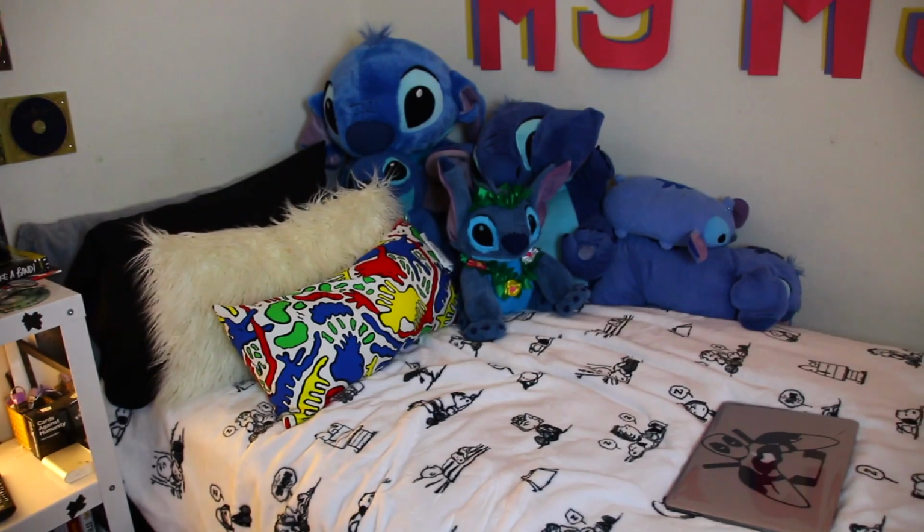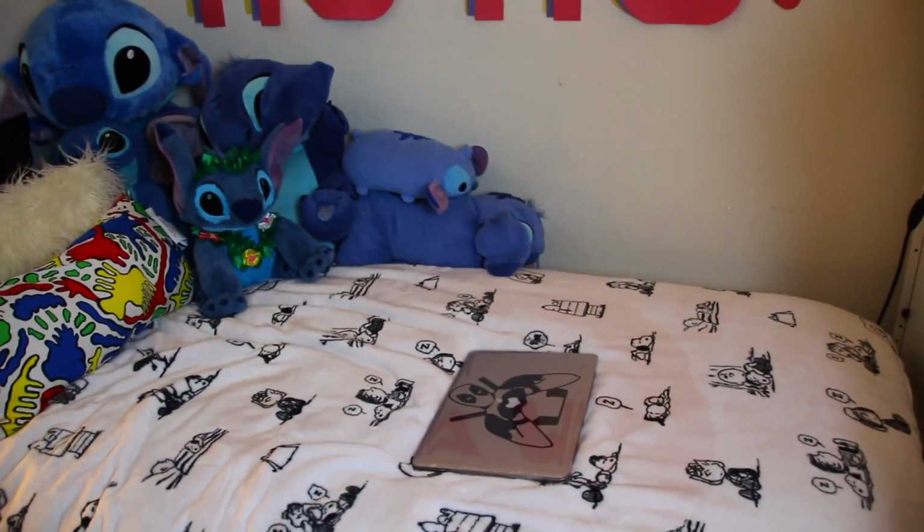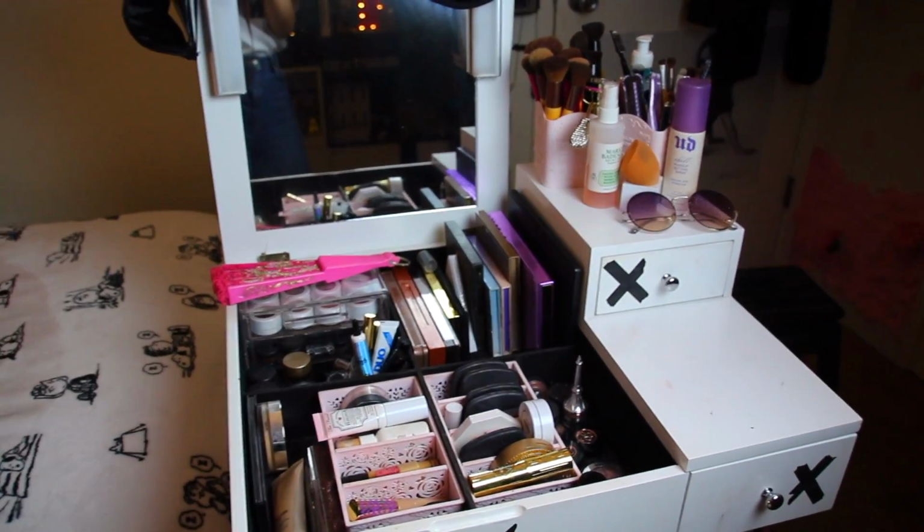My blanket is from Marshalls. It's just the Peanuts comics because I love Charlie Brown so much. Then over here I've just got this furry pillow, this really cool pillow. All the goods. Over here's where I do my makeup. I have this really cool makeup desk that my mom got me. You take this down, it's a desk. You lift it up and all the goods are right here.